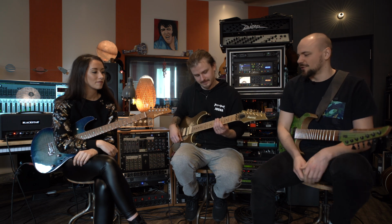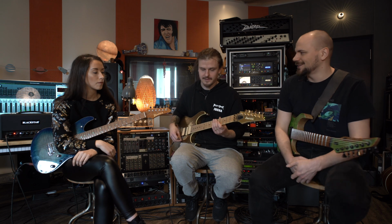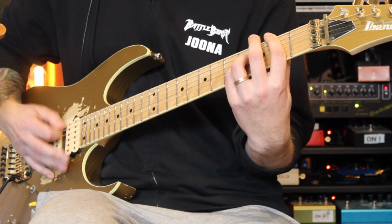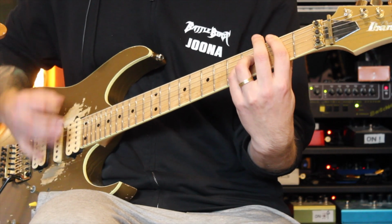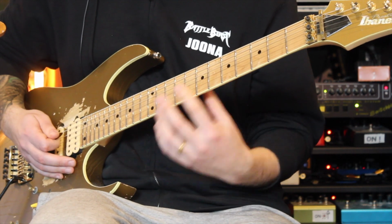Yeah, he likes to write the grooves. There's almost always that down-picking thing which more or less breaks your hand. Well, it doesn't break it, but it's tiring to the hand. And that's usually the rhythm.